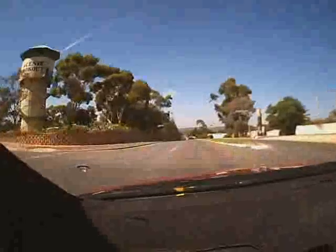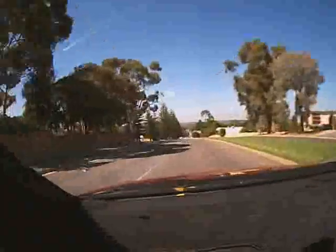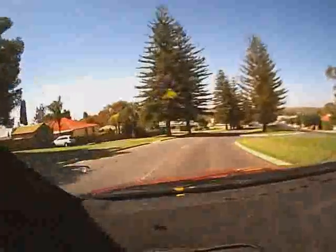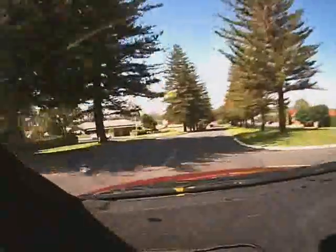This is the main part of the town, the main street of town. It's Vaughan Terrace going downtown. We've had 8 years of drought, so the pine trees and everything don't look really flash at the moment, but yes, they're starting to come back.